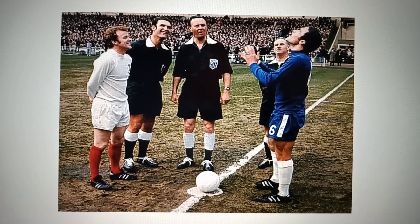Before the start of the match, as normal, both captains made the toss, and the match was refereed by Mr. Eric Jennings from Stourbridge in the West Midlands. He, in fact, refereed both finals.